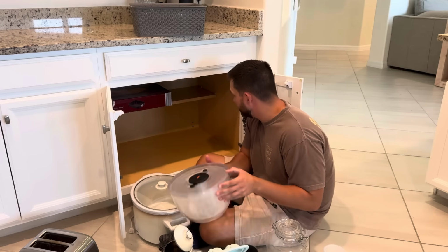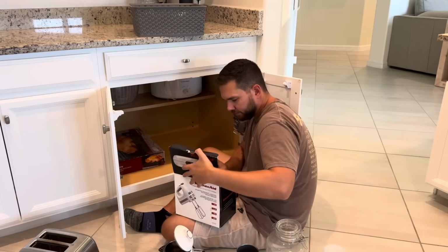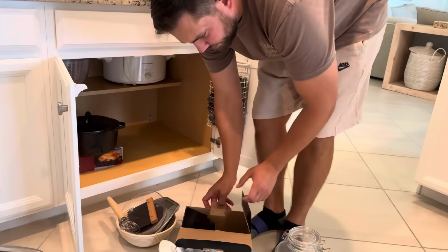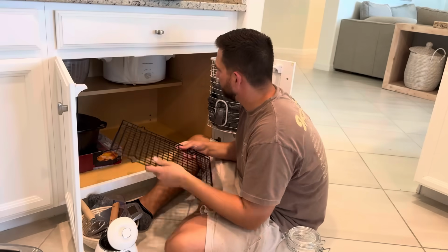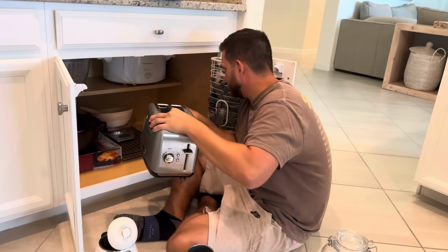Like, I have this turkey roasting pan, and I'm thinking about the one day that I might actually host Thanksgiving and actually need that pan. And this is why I have such a hard time getting rid of things. But today I am focused. I am going to start with the kitchen first, and we are going to get this done. I am getting rid of stuff today that I have not used in a very long time.